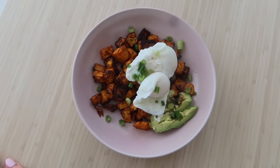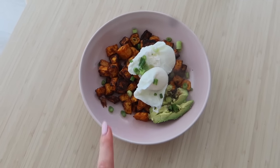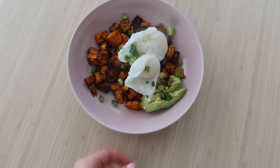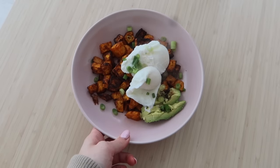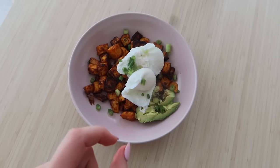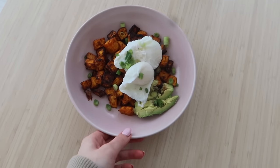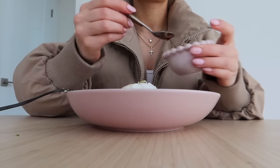Here is the breakfast bowl that I made. I just cut up some yams and put them in the air fryer with some paprika, salt, garlic powder, poached 2 eggs, put them on top with some avocado. This is actually the best breakfast bowl ever. I'm obsessed with it and it's so good. I just put some green onions on top and then I made this little sauce with maple syrup and hot sauce mixed together to go on top. And oh my goodness, you guys, it's the best thing ever. I'm just gonna enjoy this before my shower.